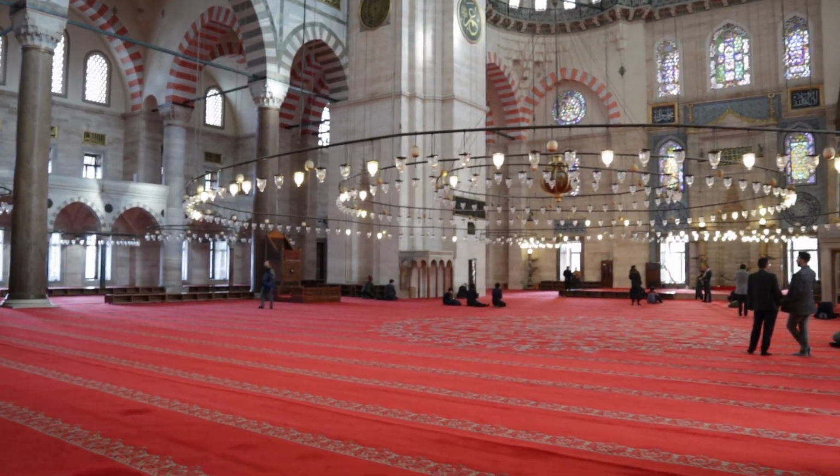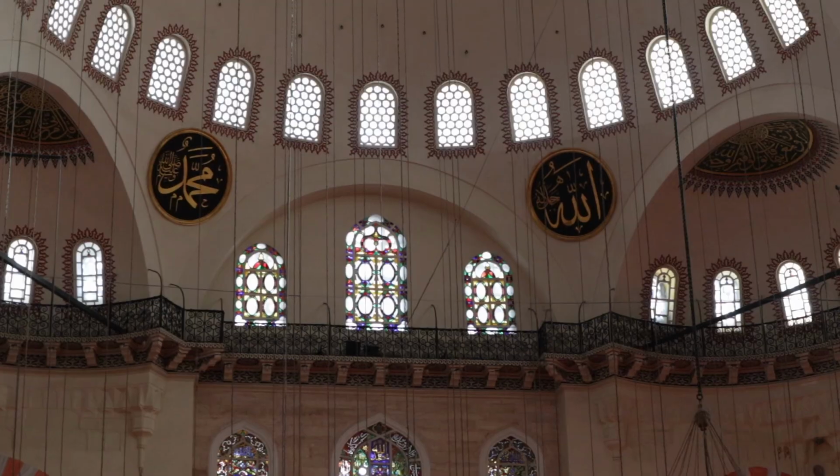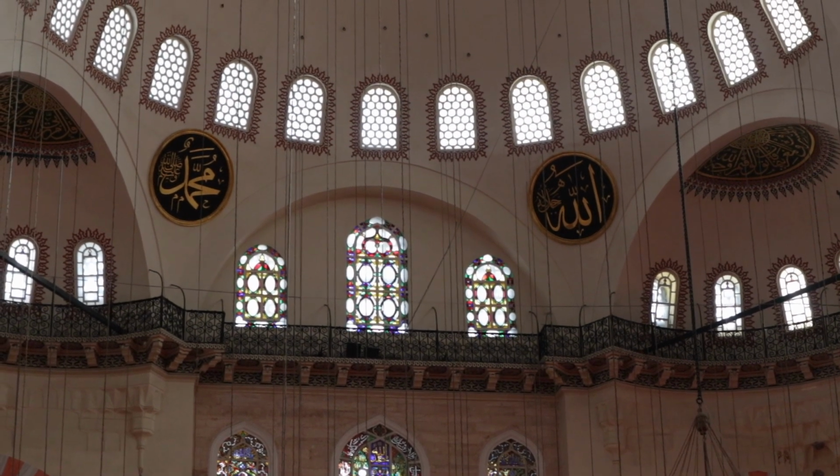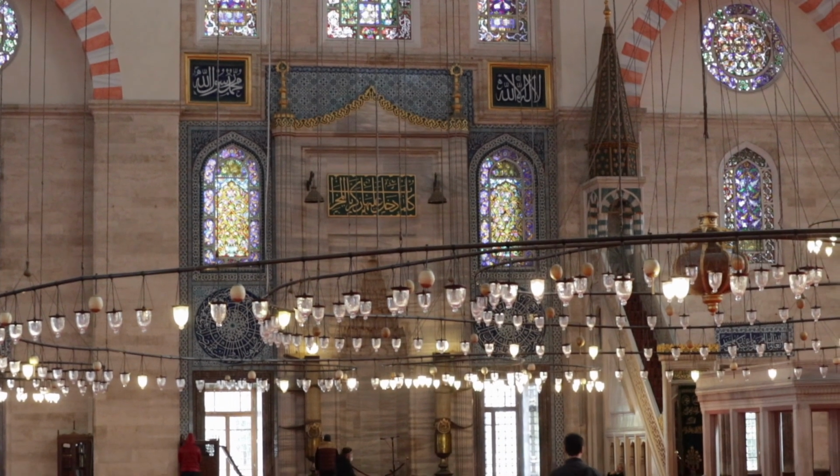They have volunteers here, and we just asked about the construction of the mosque and why the lights are so low. As this building is super tall, it's really difficult to change the candles. And also we found out that the mosque was not only for prayers, it's not only a religious place, but it's like a cultural center of the whole city.